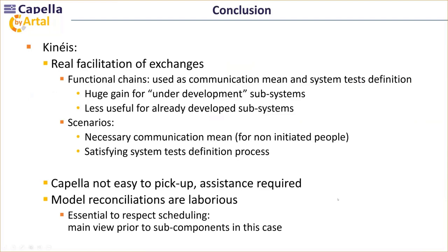In the case of subsystems that are already developed, it's a little bit useful because they already defined the validation process and so on. So less useful, but yeah. And the scenario, in this context, was really necessary. We spoke a lot about the future I present you: is it really necessary to generate scenarios? Do we want to really use them? In this case, yeah, it was really useful. And they are quite satisfied by the proposed VNV process based on Capella.